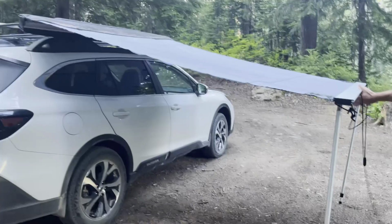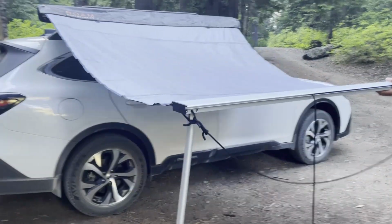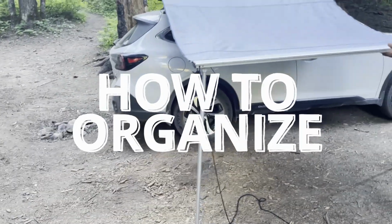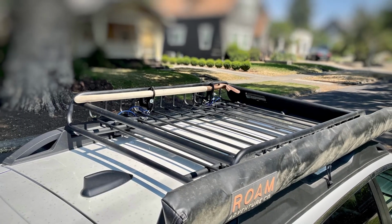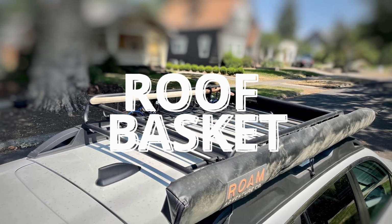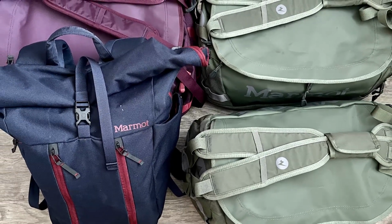Okay, so just the last few questions. Do you have any tips for keeping your things clean and organized when you're car camping? Like, how do you keep everything organized and fit everything in your car? Again, less is better. We have a roof basket and we have some little duffel bags that are waterproof. So that's a nice way to keep stuff on you and not have to worry about the weather and not have to have it inside the car.